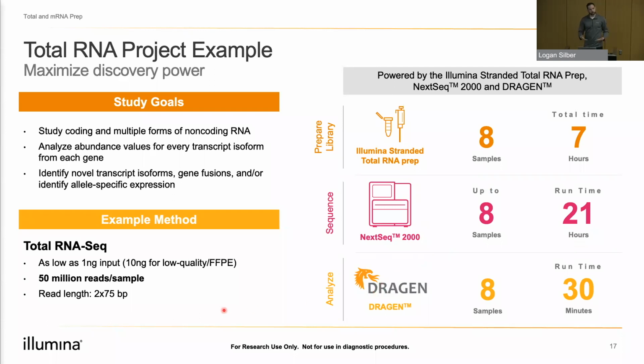These are great places to start when you're thinking about a pilot program. There are certainly projects out there that require greater read depth when we're thinking about RNA-Seq projects. But if we're looking to get started with some funding here, this is probably where we want to be thinking before going even deeper into a transcriptome or something along those lines.